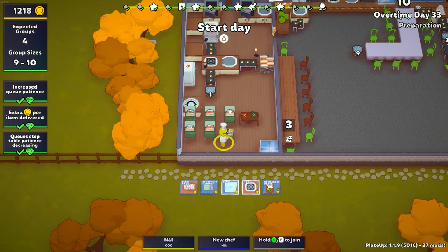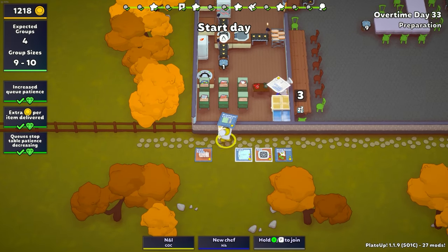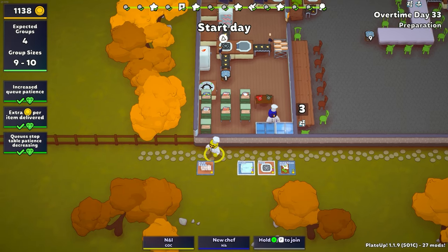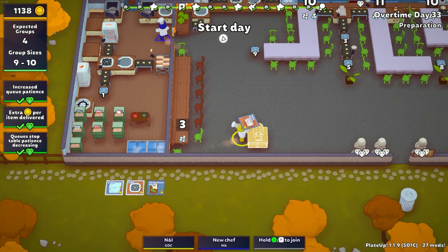I'll get on the frozen prep station. I locked in a blueprint cabinet as well. There's one here. I looked at a dish rack. I don't know if a dish rack is something we actually want. I can't see it really hurting to buy it.